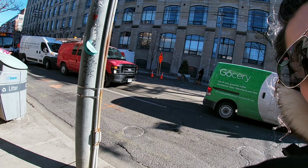I really see the attraction of being down here and living down here. Look at the nice windows on this. I'm not sure if they're apartments or condos. Really nice. Nice, nice, nice.